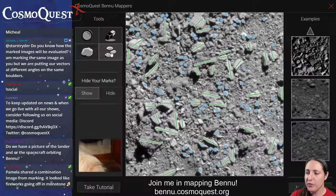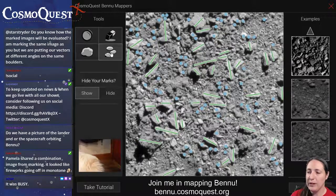Falco asks, do we have a picture of the lander and or the spacecraft orbiting Bennu? I do not have it handy. The name of the spacecraft is OSIRIS-REx. We have had images. See, that little boulder would have been better marked as a rock.